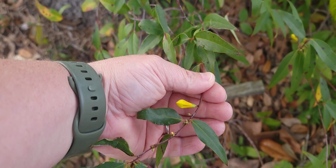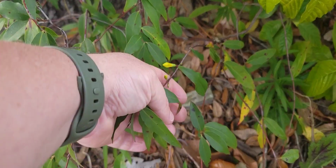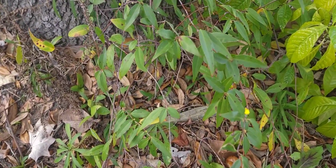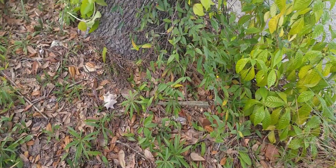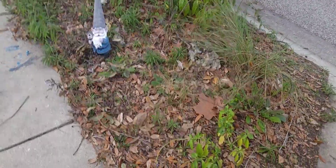This is a 2-year-old plant now, so it's got little buds, and I think right here is the only place I've noticed them, but, oh yeah, no, there's some more. So it's going to bloom. That's pretty exciting, because my goal for this bed was to have something blooming almost all year long.